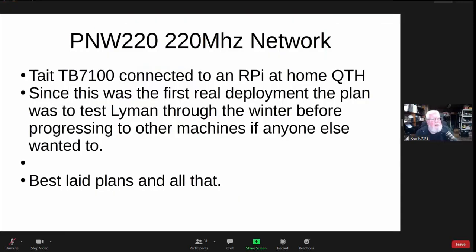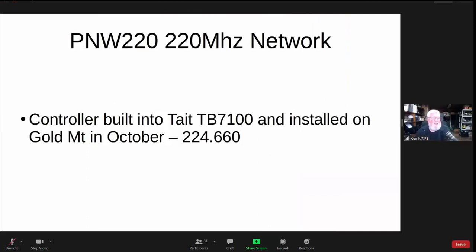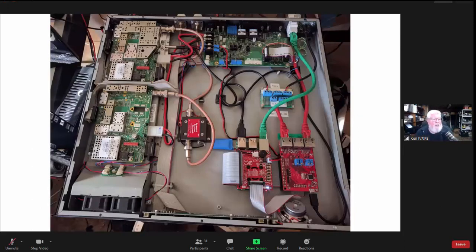So I took that Tate home, put it on the bench, hooked up another unit I had there to it just for fun, and had it working as another repeater. Along came the opportunity to put something on Gold Mountain, so I built it into the Tate, and the second repeater joined the network. And that's 224.66. This is the inside of the Tate with the Raspberry Pi, the UPS, the custom board, and all the guts. So that went up.